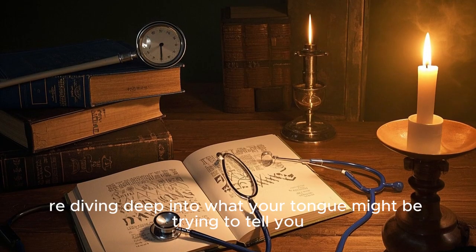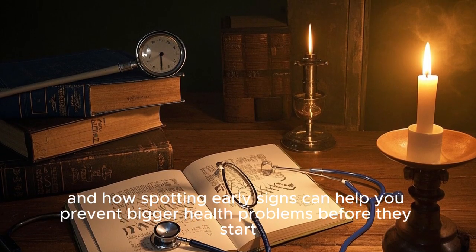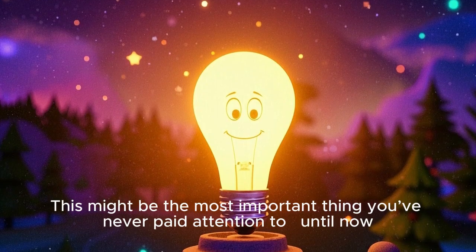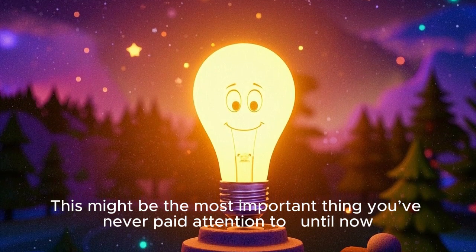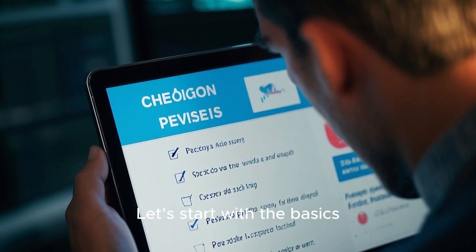Today, we're diving deep into what your tongue might be trying to tell you, and how spotting early signs can help you prevent bigger health problems before they start. This might be the most important thing you've never paid attention to until now. Let's start with the basics.